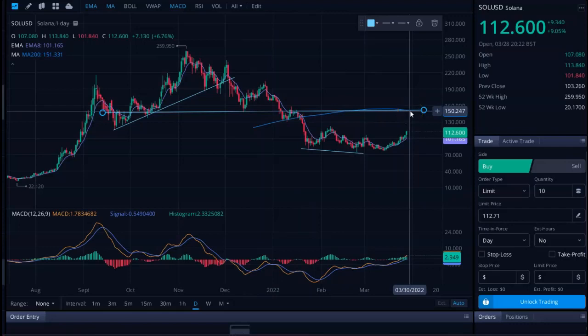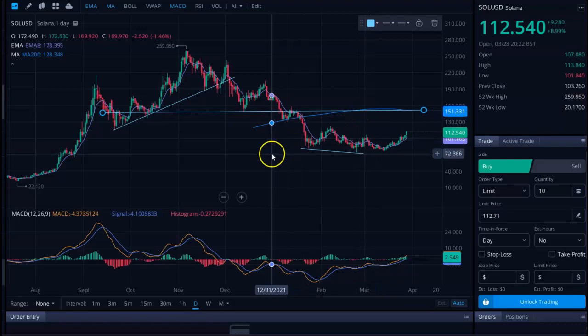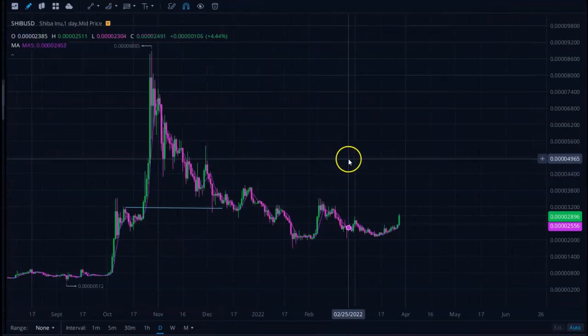So there's some very significant areas for these cryptocurrencies that are just a little bit above the current price. So these cryptocurrencies are going to be very interesting to watch over the next couple of weeks. And of course, you cannot forget Shiba when we talk about the cryptocurrencies.